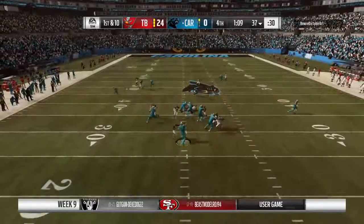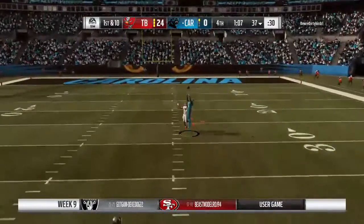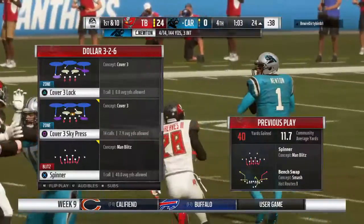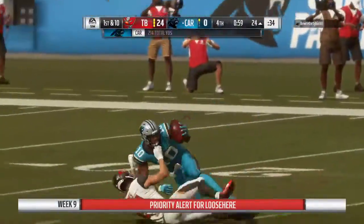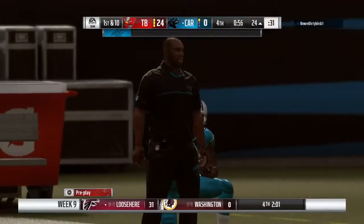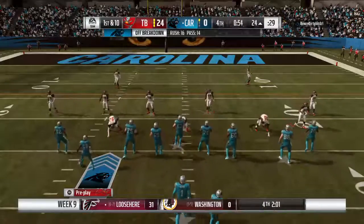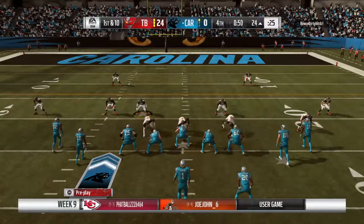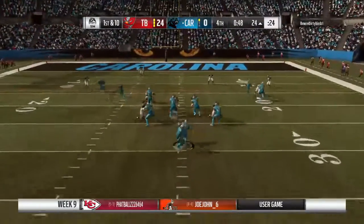On 1st and 10, Newton. Now a desperation throw. That's caught at the 25. A big play there for Carolina. And even 40 yards. Offense for them has been at a premium. You wonder where plays like that have been all game long. They're thinking the exact same thing themselves, but they're also looking forward now because now these plays are really for next week, trying to get some momentum going.